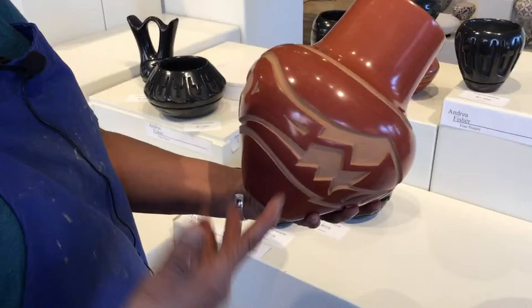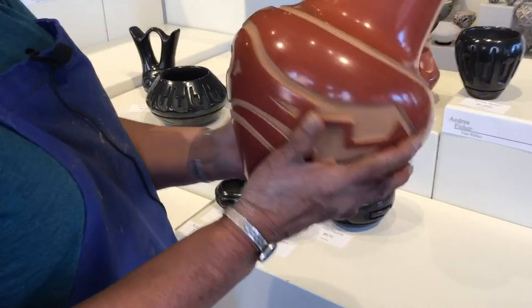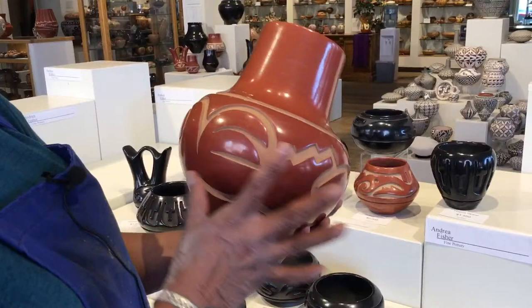Well, the design is a avanyu, correct? Yes, the water serpent. And water's really important in this state, isn't it? Right. It's our lifesaver. And this is the lightning from it, the mouth and the eyes, and the mountains, water waves. And then we have the kiva step right here. This is all water, the waves, and more like mountains. And then this right here.